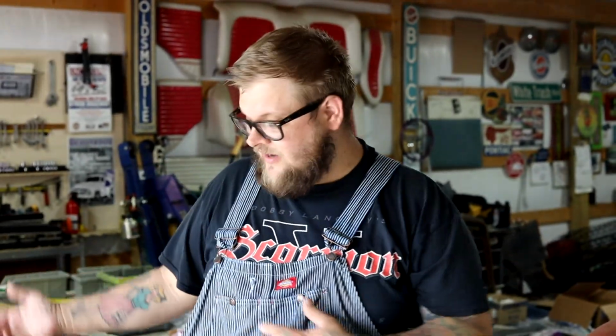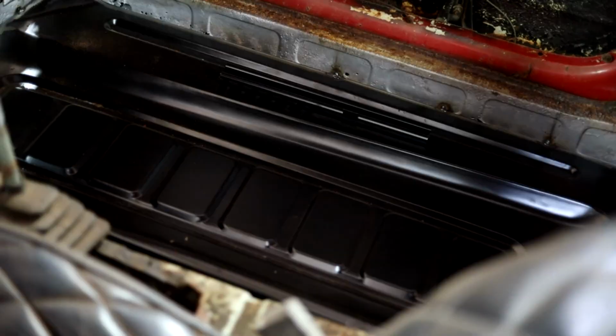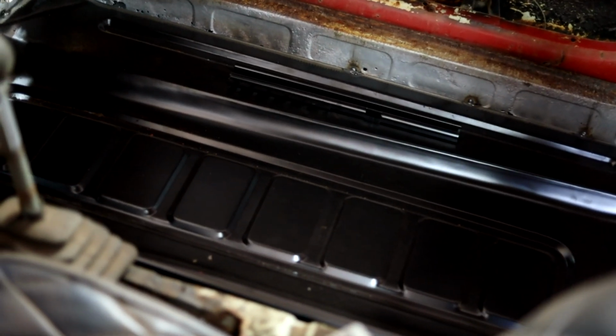So all these panels I planned on making or just finding a parts car or something, Mr. Fiat really came through for us on the nose. I got one half of the floorboard in. That's what I'm gonna work on today, is getting the other half in. And then it's cage time.